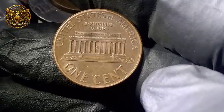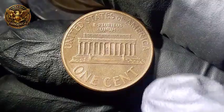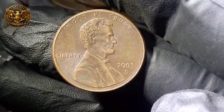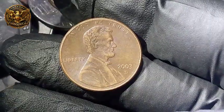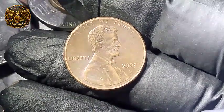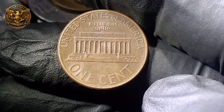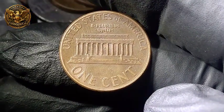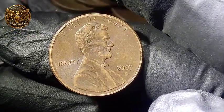Now, let's talk about the 2003 Lincoln penny and why collectors are willing to pay astronomical amounts to add this coin to their collections. The year 2003 was interesting for the United States Mint, particularly the Denver facility, which is indicated by that small D mint mark you'll find beneath the date on the obverse side of the coin. The Denver Mint produced billions of pennies that year, and on the surface, there was nothing particularly special about the production run. It was business as usual, workers operating massive coining presses, striking out penny after penny with the familiar profile of Abraham Lincoln on one side and the Lincoln Memorial on the reverse, designed by Frank Gasparro back in 1959 to commemorate the 150th anniversary of Lincoln's birth.